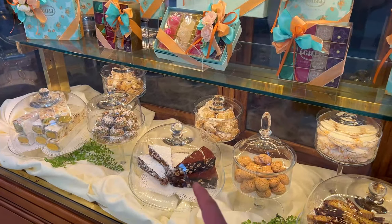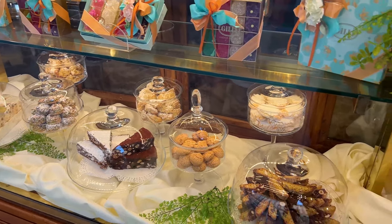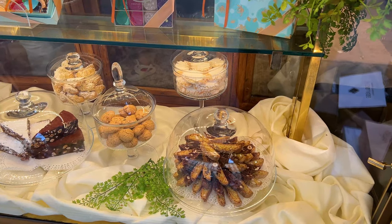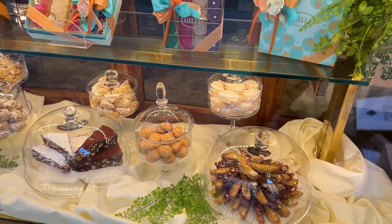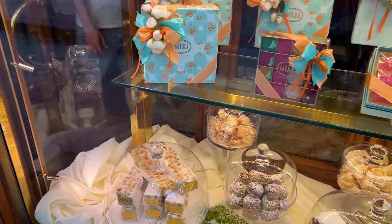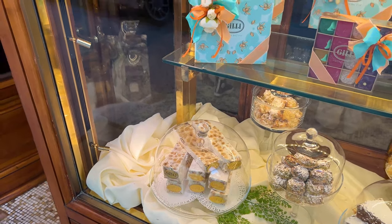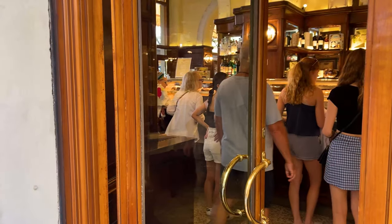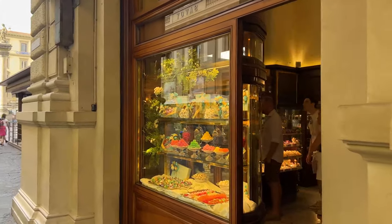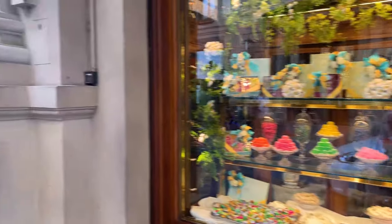This is panforte, it's originally from Siena. This is cantuccio with a special wine, vin santo, you can use it. This is torrone, it's from the south of Italy. And now we'll go inside also. First of all, take a look from the outside of the bar, and then we'll go inside.